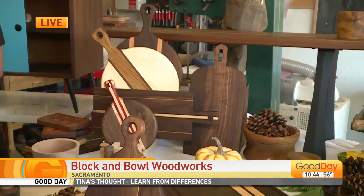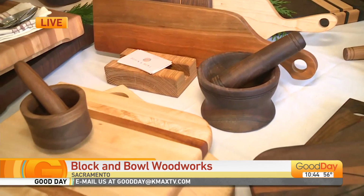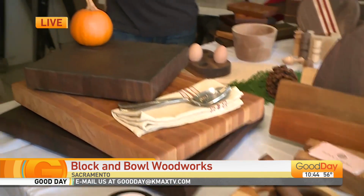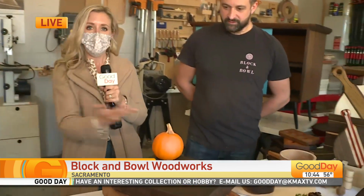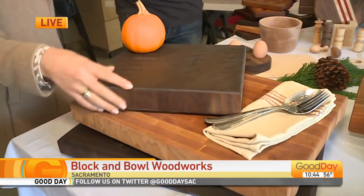Yeah, and these are so beautiful. I wish you guys could smell this room. But again, they're not just gorgeous, they're super functional, because who knows kitchen equipment and the functionality of it better than a chef? So explain, for instance, what makes this cutting board special, or this cutting block?